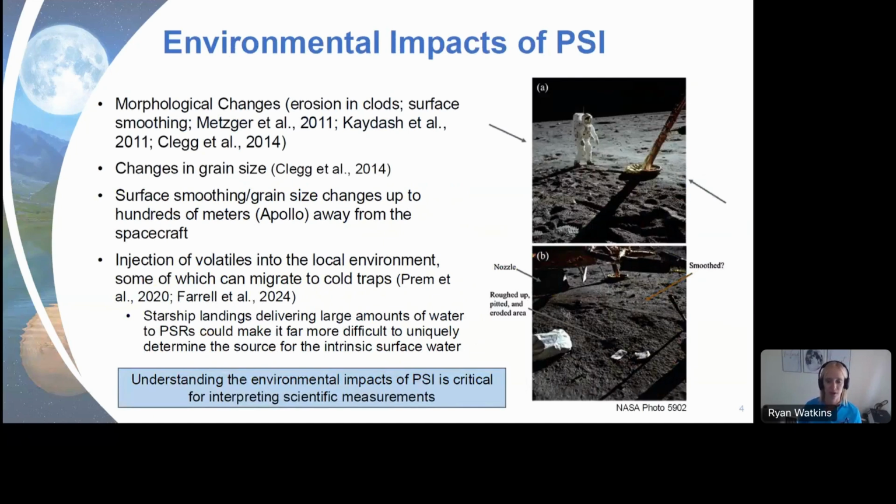So a couple of environmental impacts of PSI, just to elaborate on looking at how things have changed on the surface as we're taking measurements. We know that there are morphological changes. We get things like erosion in clods. We see evidence of surface smoothing, you can see in the Apollo image there. There's evidence for changes in grain size based on analyses done of LRO images of the landing sites. We don't have the right kind of Apollo sampling data to confirm this, but that's something we can look forward to for upcoming Artemis missions.